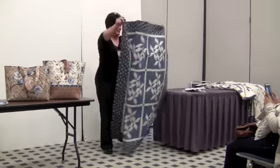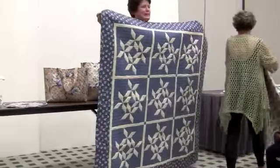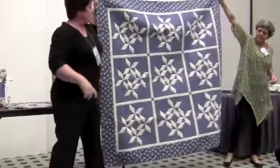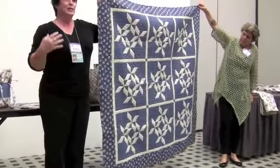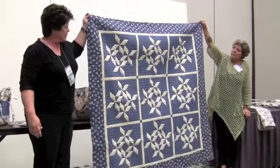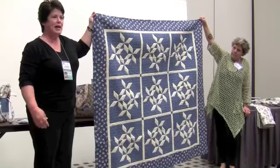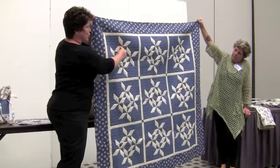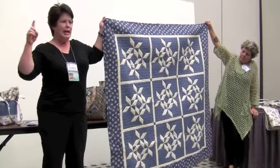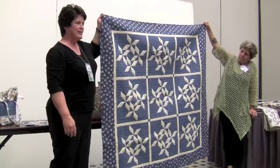This next quilt, I call it Window Pane Crystals. Again, another two-color quilt. Very simple, very dramatic. Your dark background with the light piecing. Again, not very hard. It's the same element, a quick angled corner. That's the only element in this entire quilt. One element to make a block and just repeat it 9 times.